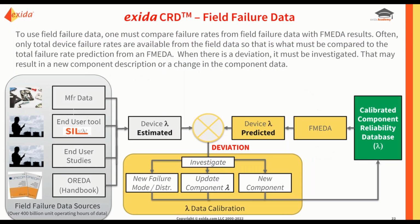Now, all reliability engineers understand that the root source of data, the primary ultimate source of data, is field failure data. But it's hard to find, and there's not that much of it, and it most often does not provide the level of detail that we need. Therefore, one technique that we've been using is to compare FMEDA predicted results for a total product where we can get failure rate data to the FMEDA results.